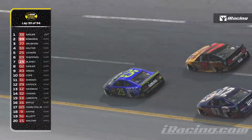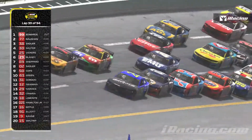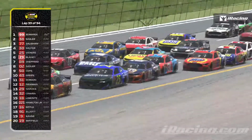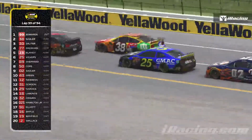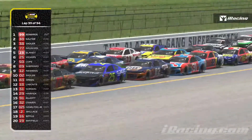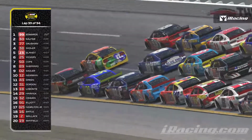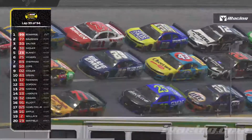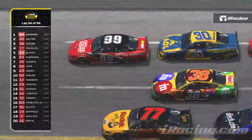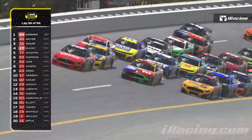Brendan Gaughan for the lead. Not enough support though, I don't think. Unless Sadler can give him more support than the 3 cars behind, and he did. And the 3 cars behind Vickers. Brendan Gaughan continues to try to lead this thing. Carl Edwards though, in the 99, moves to the front with help from Johnny Sauter in the 30.